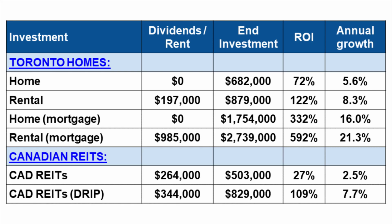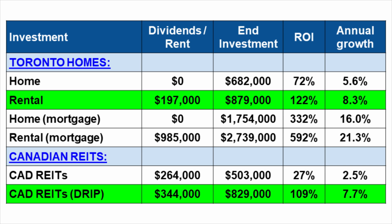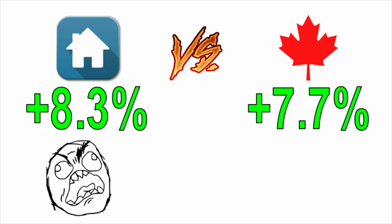Here's an updated summary so far. Just from comparing an investment in a Toronto rental home using cash versus investing in Canadian REITs, the average home rental would have made more money, but it definitely comes at a higher risk given the possible tenant problems, vacancies, and property damages that could be more punishing than the average numbers I've used for calculations.